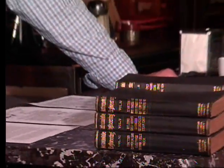A few little things in the diner to wrap up. Here we are back in the diner, and Kendra and I have some things we wanted to talk about.